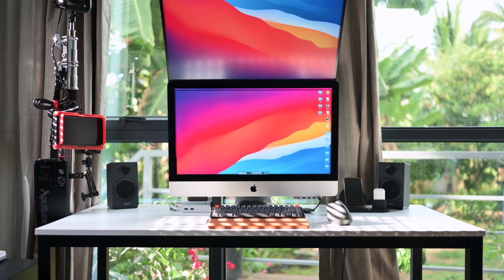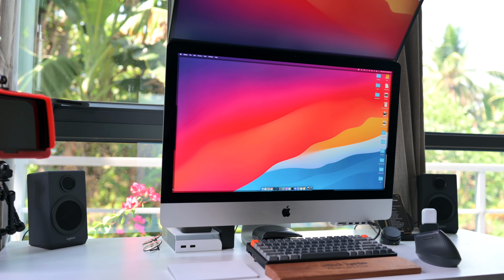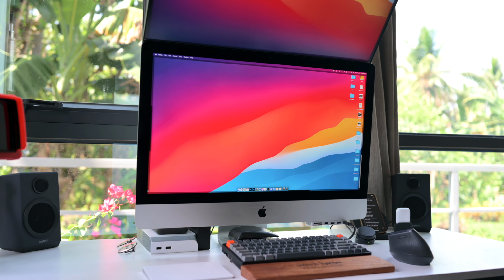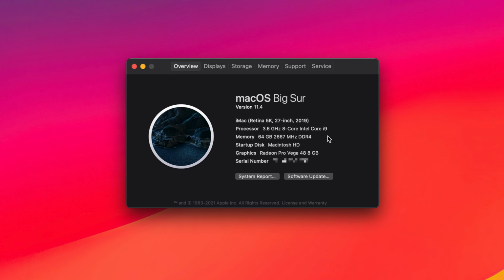Let's begin with an overview of the whole thing. Definitely the most striking part of the desk is the stacked dual monitors, so let's start with that. At the heart of the desk setup sits my 2019 27-inch Retina 5K iMac. It's got the 8-core i9 processor, and I upgraded the RAM myself to 64GB. In terms of graphics, it's rocking the Radeon Pro Vega 8GB card.